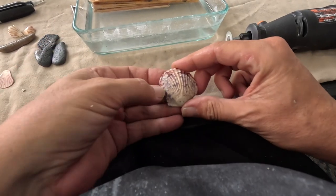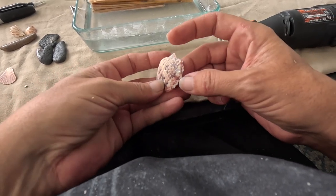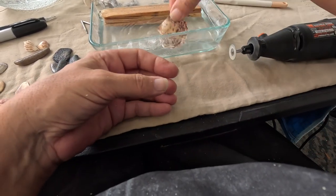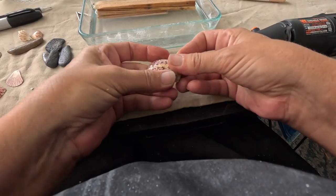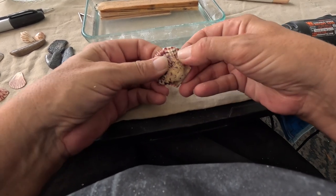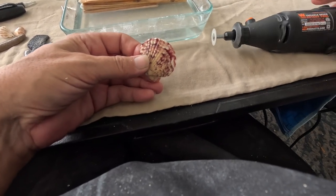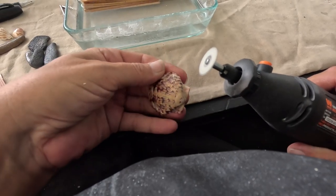And there we go. Got most of that off of there. Just got a little bit left up here to get, which the angle I held it at, I couldn't really see that. So right when I think I'm done, I get it wet. Look at it again. Feel it. Where'd that extra little bit of junk go to? I think over here. Nope, right there. There we go.